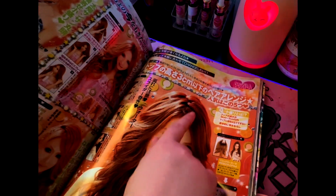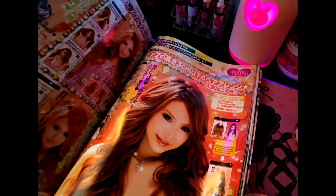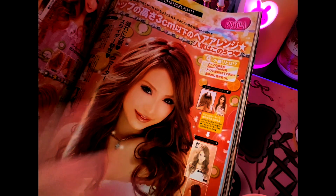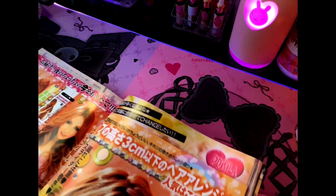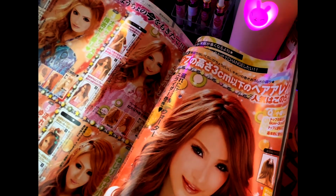This is just a zigzag part, and a side sweep where the bangs kind of blend into the hair. As you see, they have the curl in here, and then basically they zigzag part it. Normal middle part, but the bangs kind of blend into the hair.